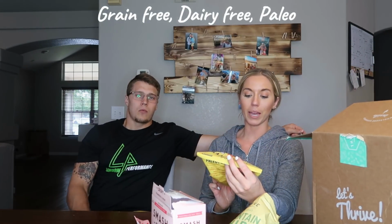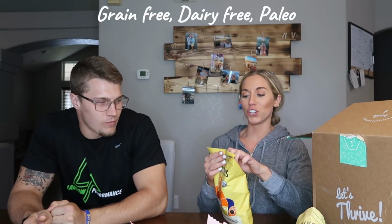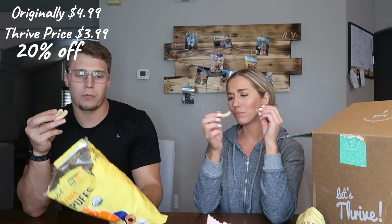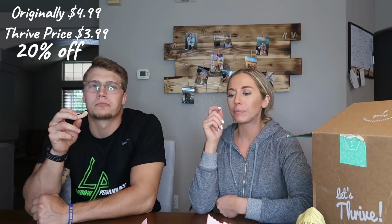These were something interesting that I picked out. These are the grain-free paleo puffs. So they're no cheese, but I'm obsessed with puffy Cheetos, crunchy Cheetos, literally. Those white cheddar Cheeto puffs are the best. Those are my favorite thing ever. And so we wanted to try a healthier version. Okay. How do those not have cheese? They taste kind of garlicky. They work though, it's good. The crunch is so nice. Oh, big fan.